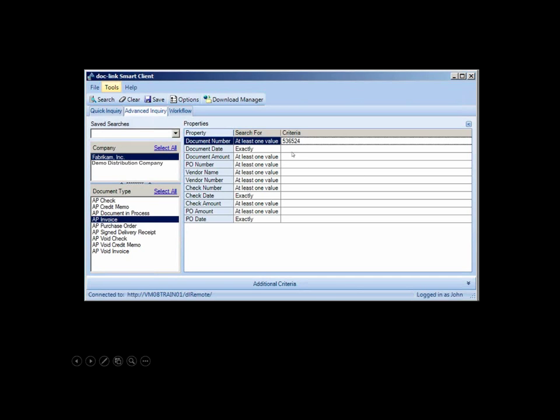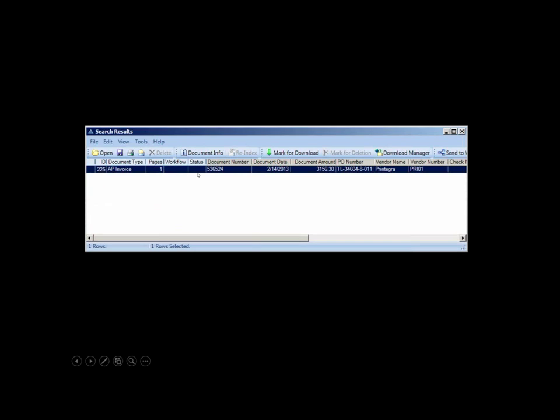Okay. So here I've done a search based on the invoice number because that's all the information I have. Now I can do a date range search. I can do a wildcard search, Boolean search. Those are standard searching methods. Okay. So once I type in my information, I click on search, and here the system found one document based on that search criteria. Here's all the information about the document, so I know if it's the right one or not, without having to open up and read through the whole thing.